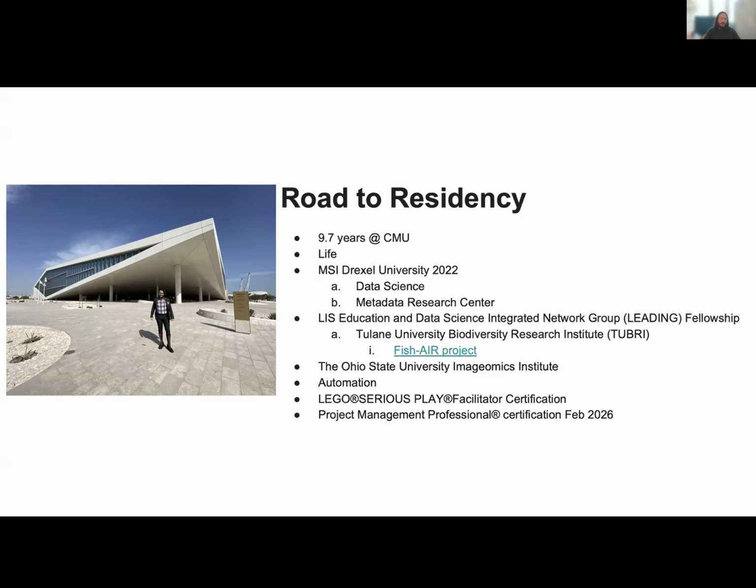I also have a light affiliation with the Ohio State Imageomics Institute. And kind of going through and making all of these friends and these relationships, I think, well, what do I want to do back at work? And I focused really heavily on automation. My role is originally in procurement and electronic resource management, and I decided that I wanted to make my job easy. So I started using artificial intelligence and other machine learning processes to erase my job.